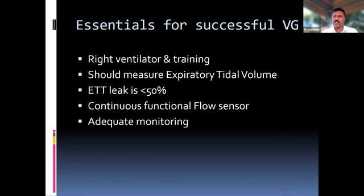So these are complexities which a good volume target ventilator will give you, but many of the basic ventilators may not. As I told you, it should measure the expired tidal volume. The ET leak should be less than 50% whenever you are measuring. Even if you are taking expired tidal volume, we need to understand that the ET tube leak cannot be more than 50%. If it goes beyond 40 to 50%, even expired tidal volume can be underrated.